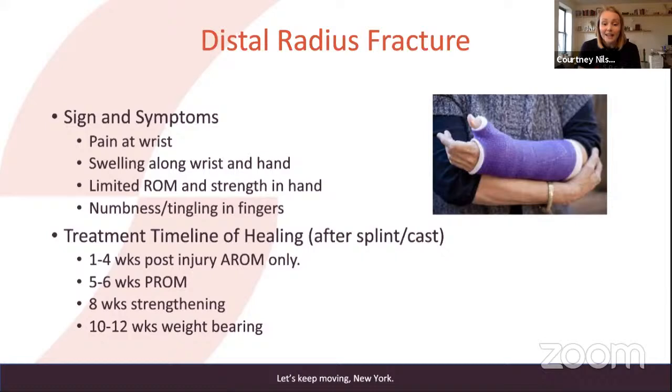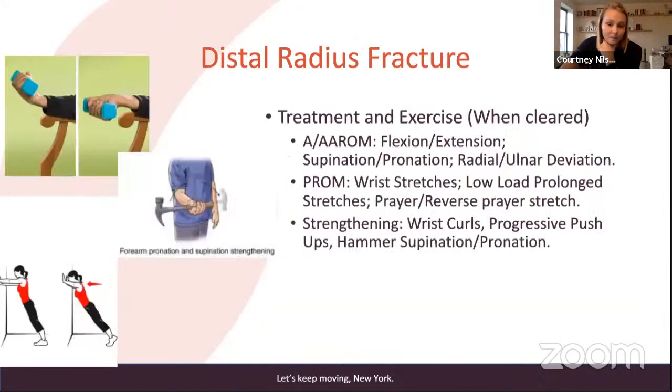And then around week 10 to 12 is when we start putting some weight into the wrist, like push-ups or pushing yourself out of a chair. That's all that kind of weight bearing that we would do. If you're a big yoga person, that's something that we would want to wait for a little bit before we start doing those exercises. So to talk more about exercises, I'll first list out some of the things and then I'll demo them.